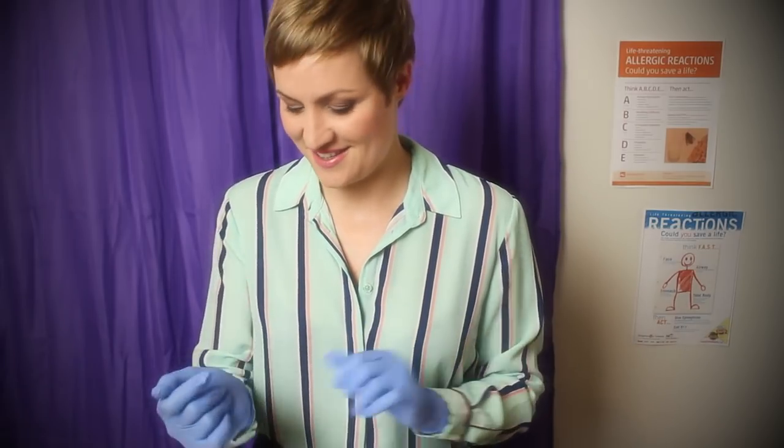So, I just need to give you 20 minutes to let those develop. And we'll see what starts to have an allergic reaction, if anything. And if you feel any itching or burning, please try not to scratch it. I know it's going to be hard, but it's just 20 minutes.